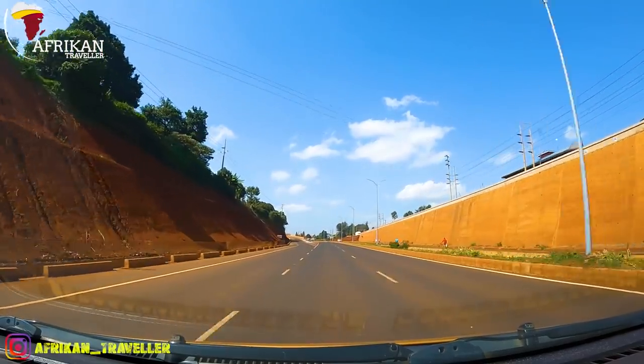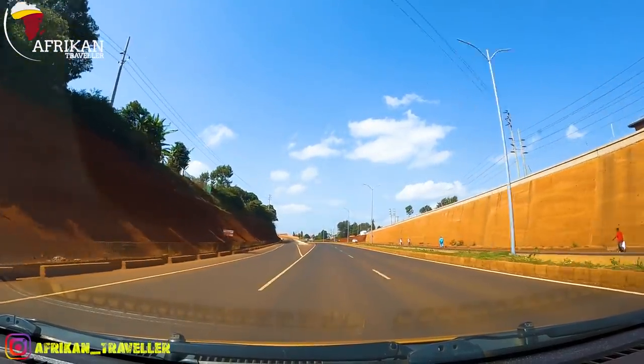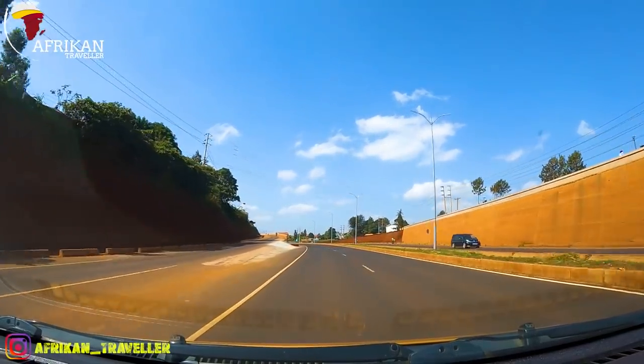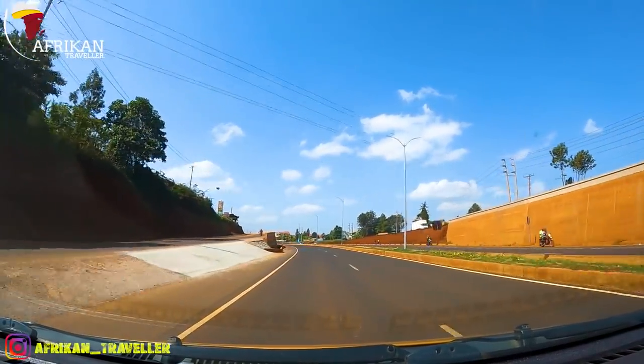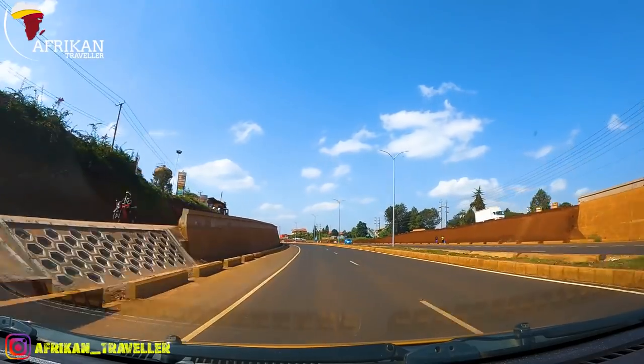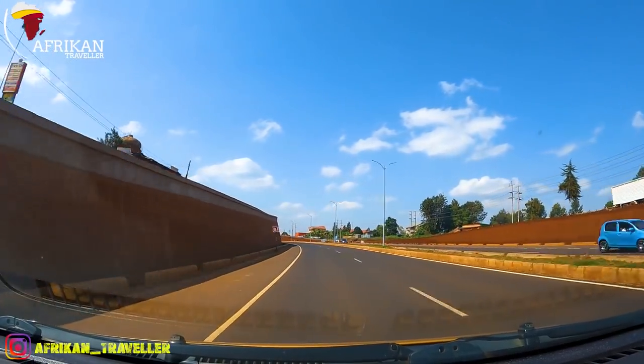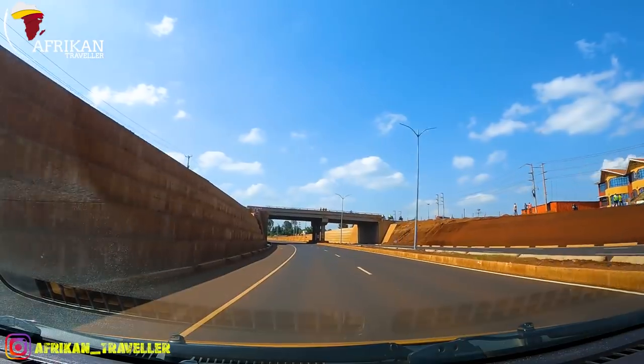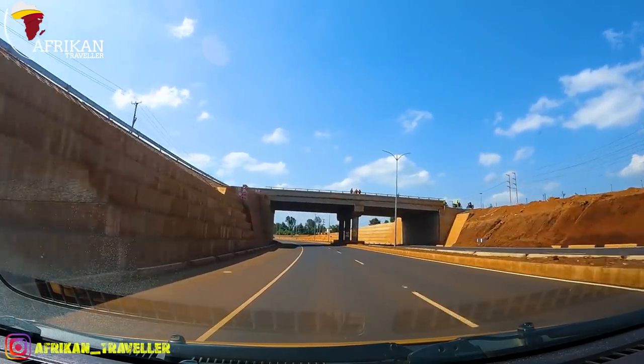Just a few minutes after Gitaru, we also had an issue where we couldn't find easy access to both sides of the road. So that's also a big problem around that place. So yeah, we are right now at Karura. We have a bridge here.